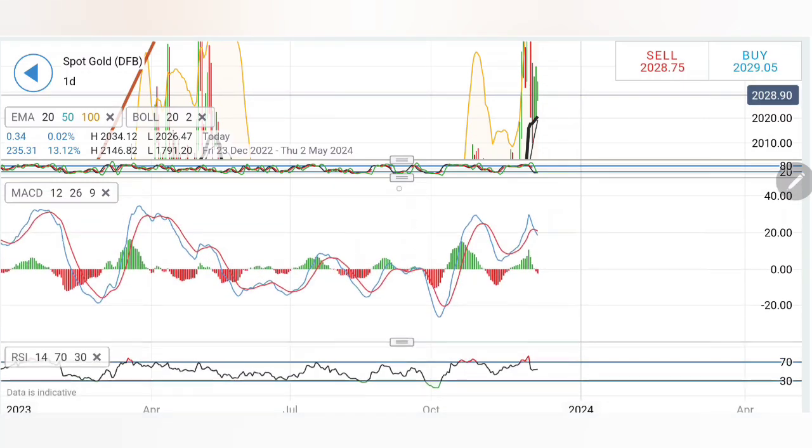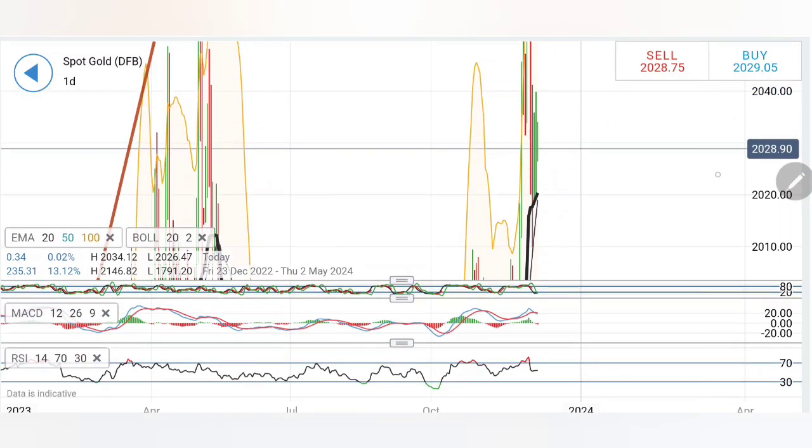RSI is flat. Considering this, I will recommend you to buy here at 2035 or 2036 levels. Yes, 2035, 2036 is certainly a good resistance, and above this zone you can expect it to move towards 2040, 42 levels, the first resistance on the upside.